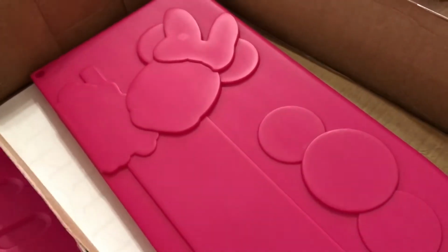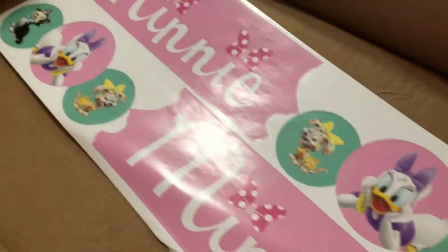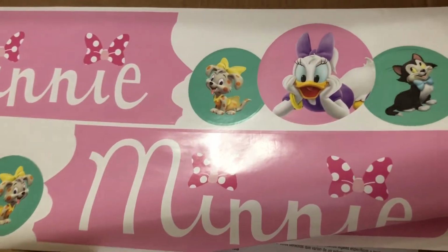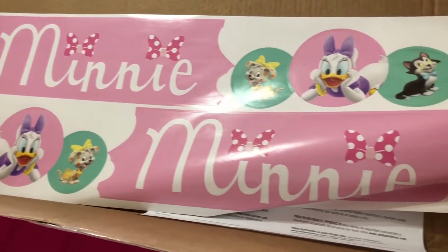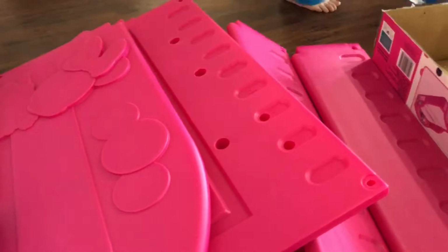Doon natin ilalagay yung mga sticker. And last sticker, there's more sticker. Ooh. This is the last sticker, guys. Minnie. That's the last sticker. So, assemble muna natin. You wanna do it? The instruction is right over here.